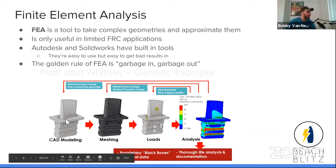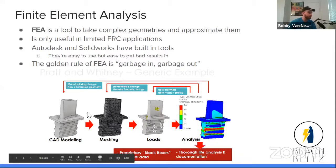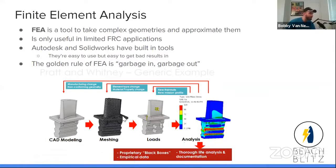So you create your CAD, and you mesh it with a bunch of little triangles or squares. There are a lot of different types of elements you can use, but the simple plugin tools use what they call tet meshing, tetrahedral elements. They're essentially 4 node or 9 node elements that approximate the geometry. This is a complex geometry, a generic blade. It's nothing proprietary, but it's still complex. You're not going to find any calculations in a book for how to deal with the stress in this. So that's where this is useful.